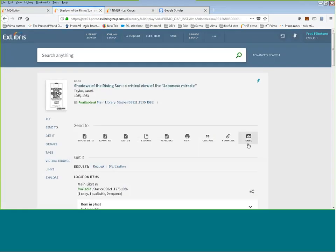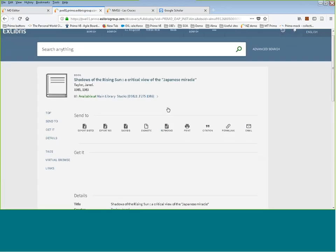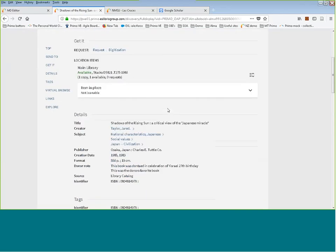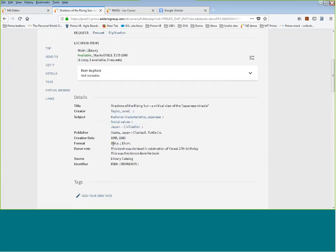Okay, let's go back here and just quickly refresh. Okay, so the first thing we see is that it's now 556 pages. It was actually published in Osaka and not in Tokyo as it was before. And we see our donor notes as well here. So we see this book was donated in celebration of the birthday, and it was a donor's favorite note.